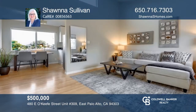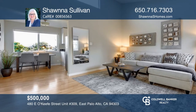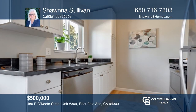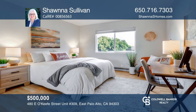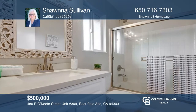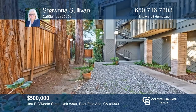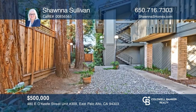Take a look at this rare one-bedroom, one-bath unit on the peninsula. It's complete with a living room boasting high ceilings, laminate wood-look flooring, and a bright kitchen with an eating area. Additional features include one assigned parking space and on-site laundry. Located close to downtown Palo Alto, Stanford, and more. Experience everything this home has to offer by calling Shauna Sullivan today.